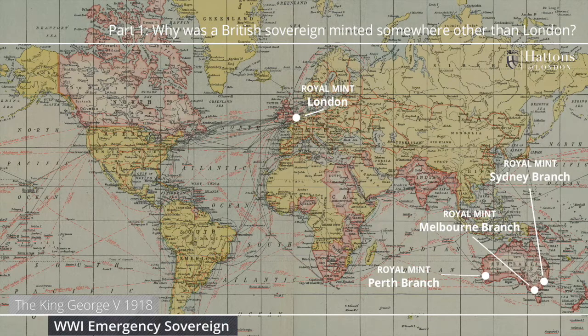In Canada, another gold rush led to the Mint opening a branch in Ottawa in 1908. A fifth branch was then opened in Bombay, now known as Mumbai, on December the 21st, 1917. This mint, however, was not established in response to a large gold find, but instead to the dramatic impact that World War I would have on the economy of Britain and the Empire. Its story is unique in the history of the gold sovereign.